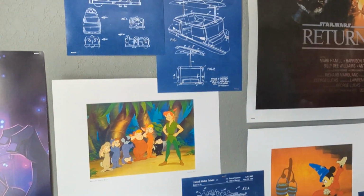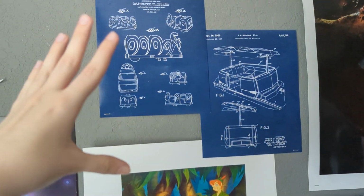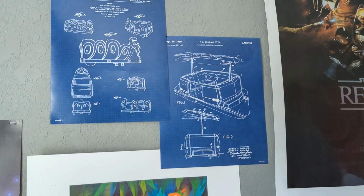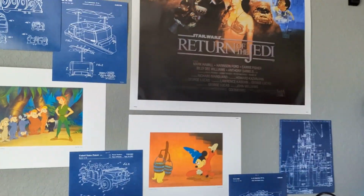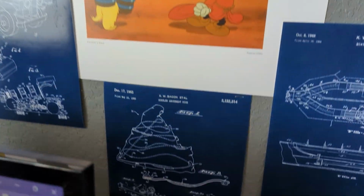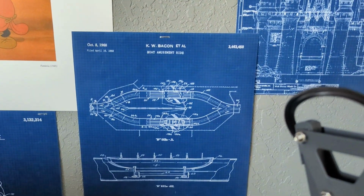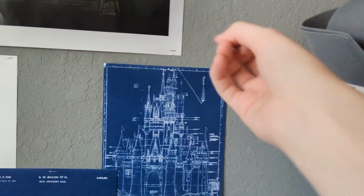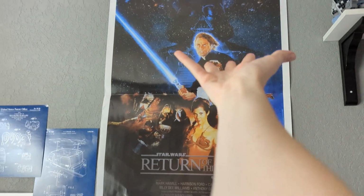I also have some various prints on the wall, such as Fantasia, Peter Pan, and then some blueprints and patents for different Disney rides like People Mover, Alice in Wonderland, Indiana Jones / Dinosaur. Of course, we got the Matterhorn and the loading and unloading track for Pirates of the Caribbean. And then, of course, Cinderella's castle, and a Return of the Jedi poster.